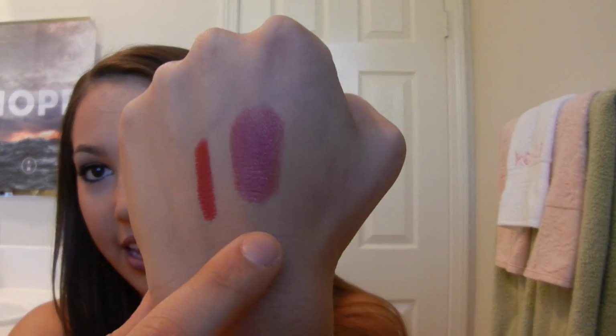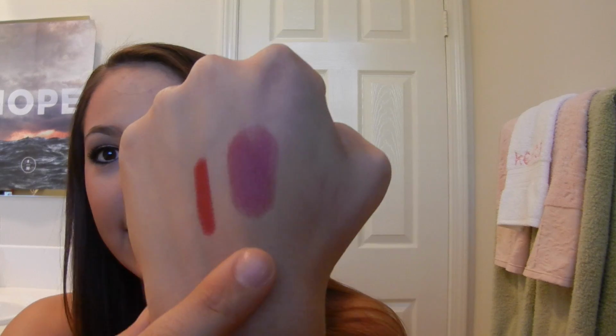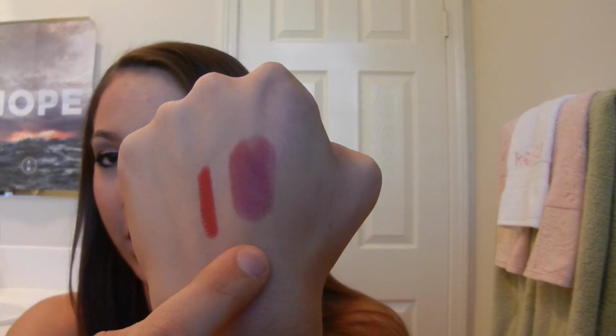It's like $3. My second one is another one by e.l.f. and this is in the color Ravishing Rose. So this is more of a pinky color, but I feel like it still has more mauve undertones. So it's this color right here. It is kind of like that rosy color. It's just absolutely gorgeous on the lips.